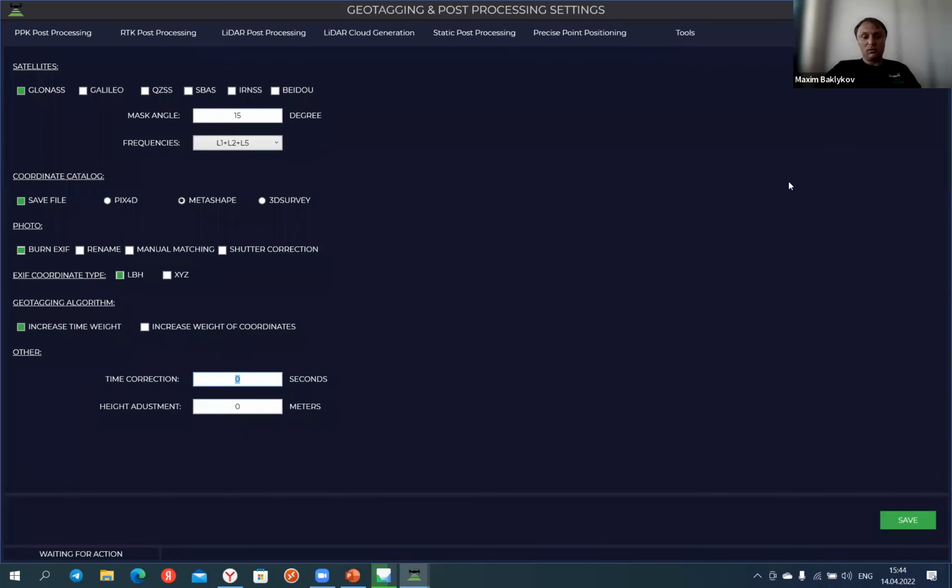And now we can check the accuracy of the position of these GCPs. We have a huge test site for our survey here in Switzerland, and for this example, I just use a small survey area to show you all the data processing in real time. But let's check the accuracy.